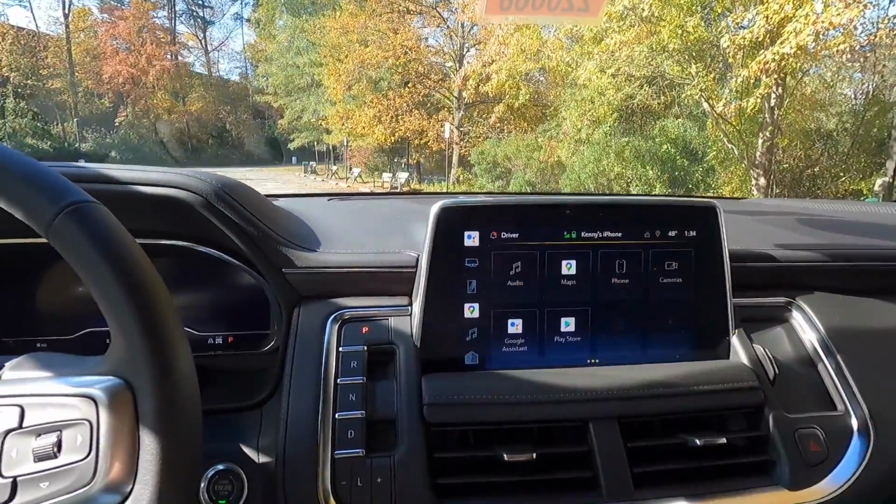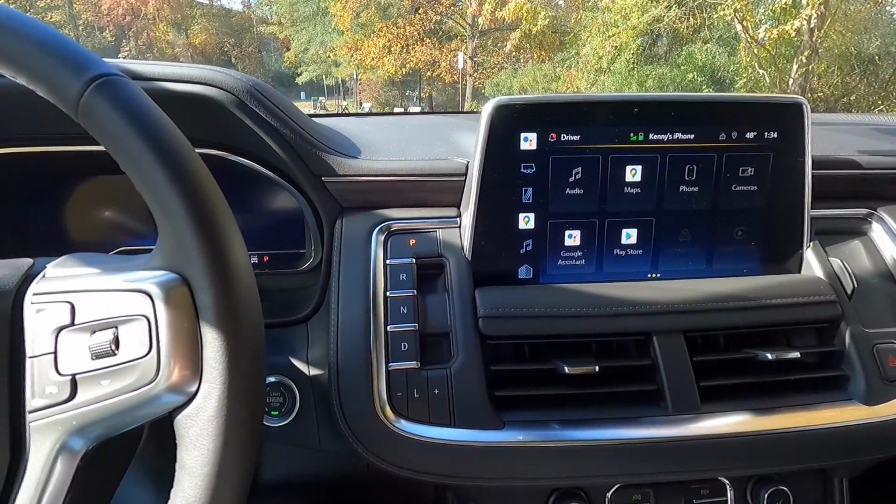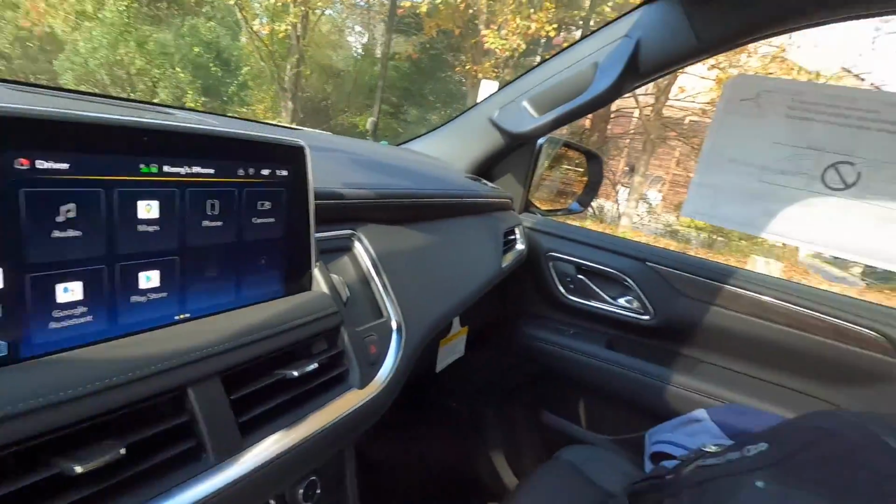I really like this 10.2-inch infotainment screen. Like I said, you do have wireless Apple CarPlay, wireless Android Auto, and a Wi-Fi hotspot if that is something you want. And like I mentioned, this does have the luxury package.